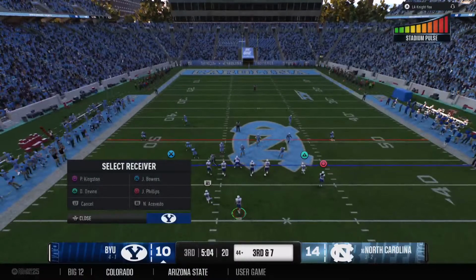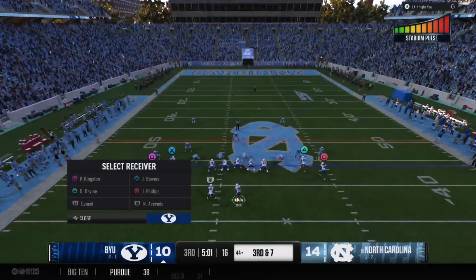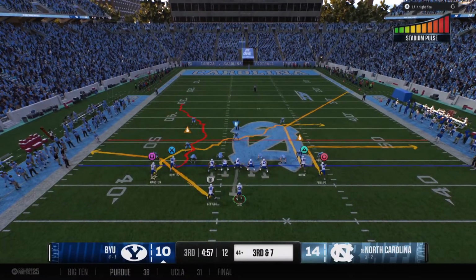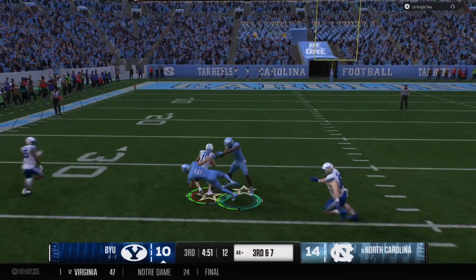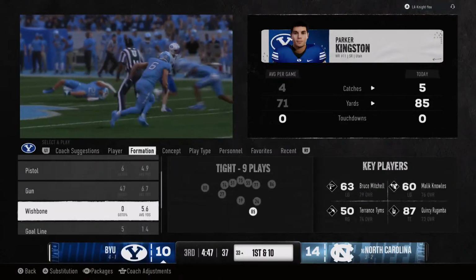The defense brings some heat on 3rd and long from the 44. From the gun, wants to pass. Got his man down the middle. They're ripping off chunks of yardage. They get it to the 33.